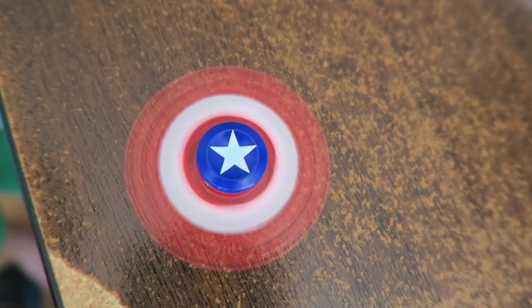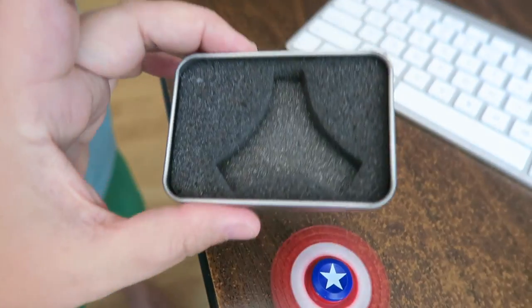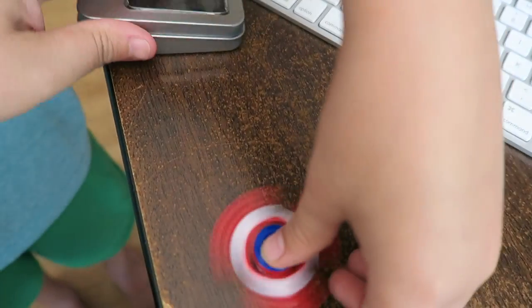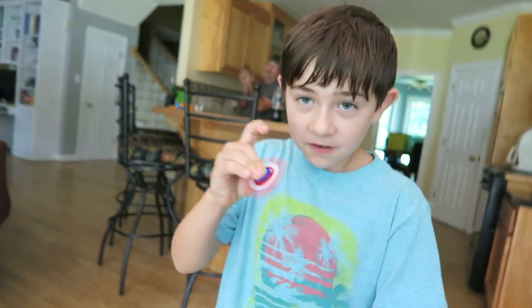This one, he got a Captain America one. Yeah, and it comes with a case too. And like a little lid. A lid you can see down in it. So. Hold on, I'm gonna go get something for the viewers.